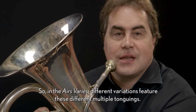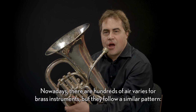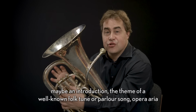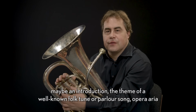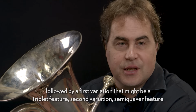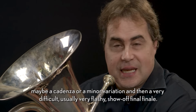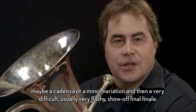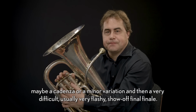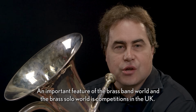So in the air varié, different variations feature these different multiple tonguings. Nowadays, there are hundreds of air variés for brass instruments, but they follow a similar pattern, maybe an introduction, the theme of a well-known folk tune or parlour song, opera aria, followed by a first variation that might be in a triplet feature, second variation semiquaver feature, maybe cadenza or a minor variation, and then a very difficult, usually very flashy show-off final finale.